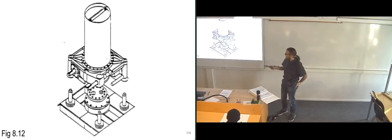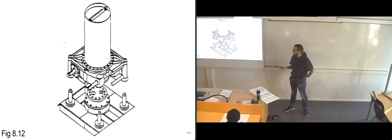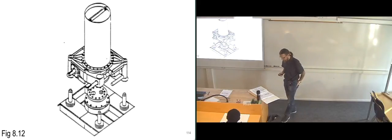So here's an isometric view of the control module. We have the guiding points down here, the connectors up top here. So we lock it into place, and then we get connections.